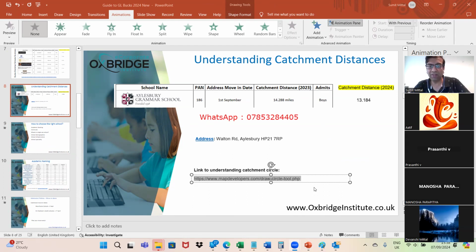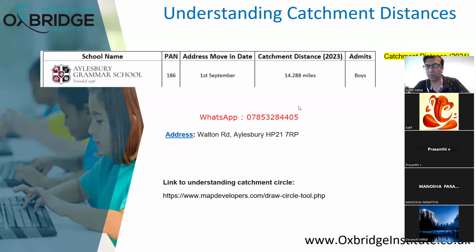Okay, somebody is asking what is the difference between GL Bucks and QE in terms of exam pattern. Now, QE is a much harder school to get into than GL. In GL Bucks, we have 13 grammar schools in Buckinghamshire, and the pass rate is 1 in 3. So 1 out of every 3 students passes the 11+. In QE, there are around 120 seats, and there are around 3,000 students who are giving that exam.